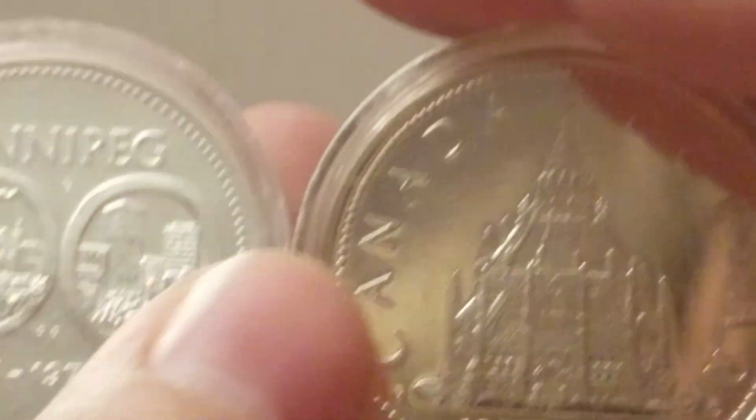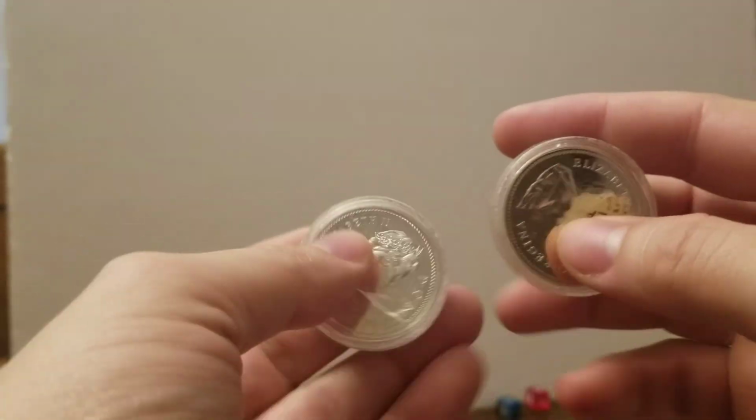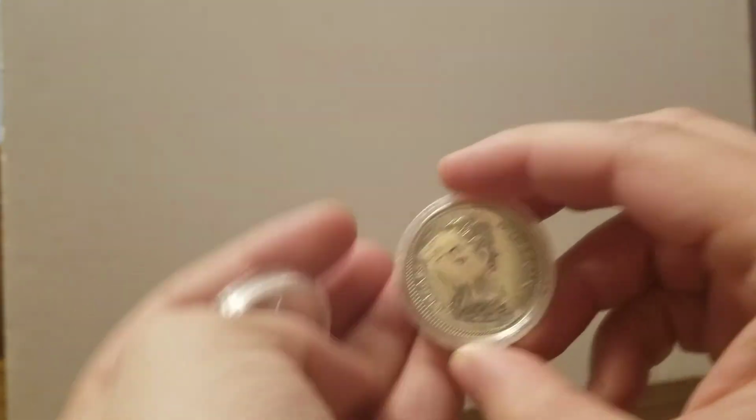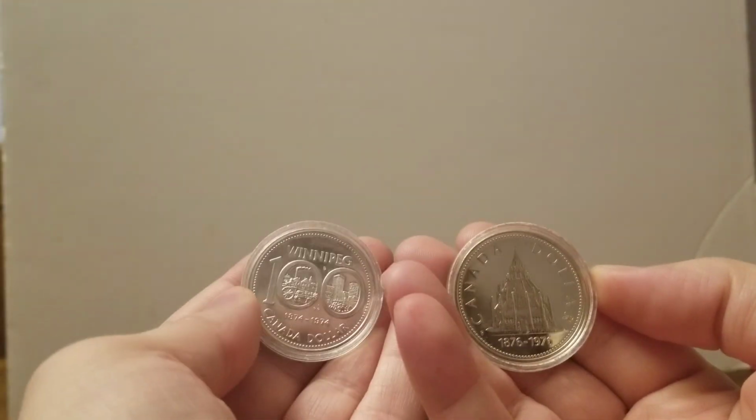I got 3 honking coins left to show you. If you want to know what $187.50 worth of Canadian junk looks like, this is. So here are 2 more of the .375 50% dollars in the original capsules. Now I have these in the original clams. So I already have these. I have like 3 or 4 of these. Sometimes I get these lots of these 50% dollars. They're cheap and I'll grab them.